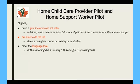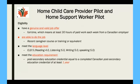And you meet the language level, which is CLB 5 in IELTS. In IELTS, that would be reading a 4.0 and the rest 5.0. This would be very attainable. I'm pretty sure everyone will be able to get this score. Good. Next, you need to meet the education requirement. Meeting the language level and the educational requirement are both required for your permanency application. So this is their eligibility criteria.